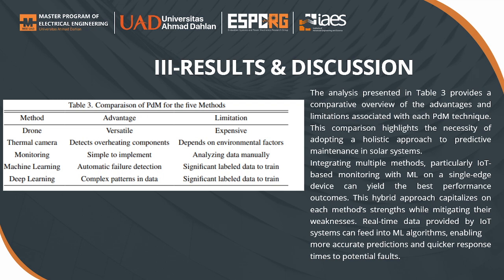Therefore, it's clear that harnessing the power of both monitoring and machine learning is the most beneficial approach for proactive and effective predictive maintenance.